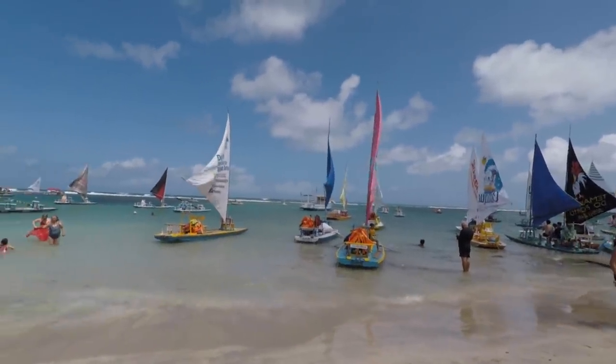Like 100 of these boats. This place is one of a kind. There are some natural pools out there, which we will take you to.